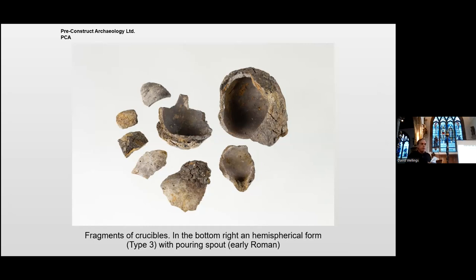So before the furnace was built, there was other activity, still associated with industrial activity, carried out inside. Again, this is only an initial assessment. Hopefully we'll get more evidence from this particular area and have a clearer idea of the sequence, what type of activity was carried out in this part of the site, and especially when it was carried out.